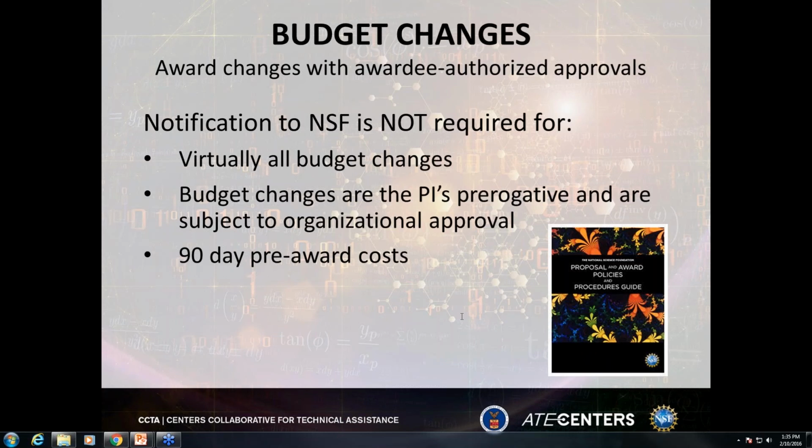One of the big things that we wanted to drill home is those changes. With the new guidance, virtually all of those changes are still okay. You do not need NSF prior approval to move money from salaries into, say, the PI's travel. You do not need NSF approval to move money from other direct costs into participant support costs. You do not need NSF approval to move money between salaries, say the PI wanting to move money for the graduate student or technician. You do not need NSF prior approval on any of those budget changes.